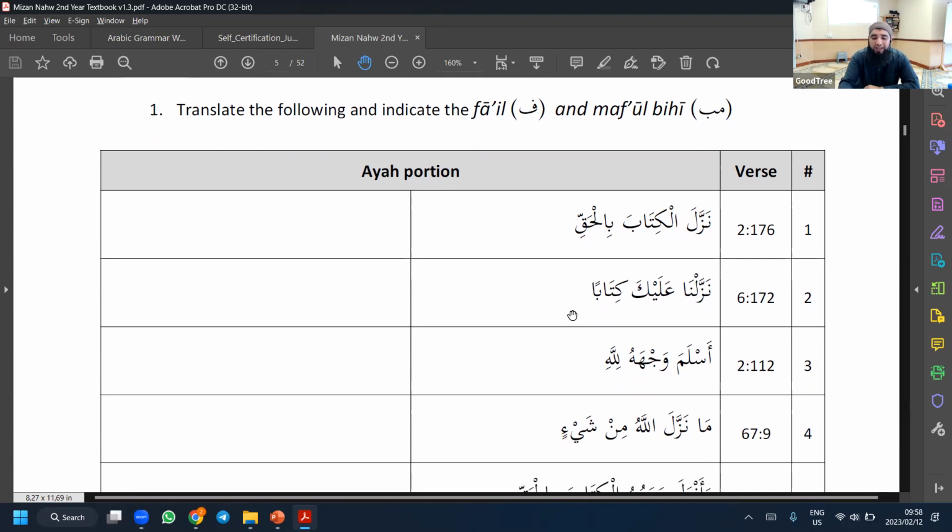Right. So let's look at the first one: نزل الكتاب بالحق. What is the process that we said? Either you look at the end, or to the left, or inside. It must be marfu'. So let's say نزل الكتاب بالحق. نزل.